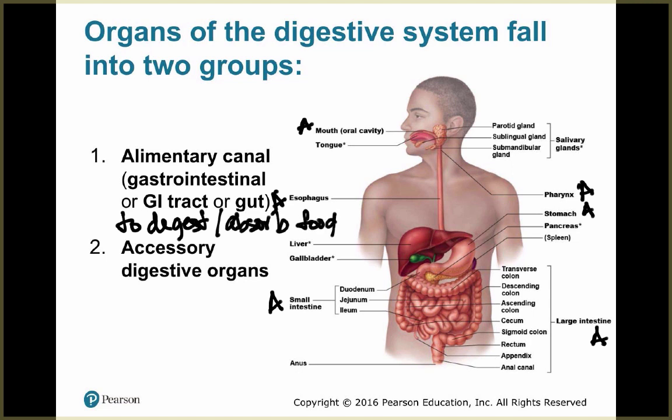So just think, it's that one that follows through that tubing all the way around. The next is basically the accessory digestive organs. Those are, it's not here, but it's the teeth, right? The tongue. There are salivary glands that are located, so all of those are in the mouth.